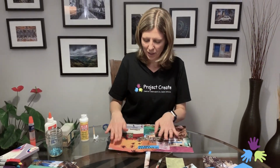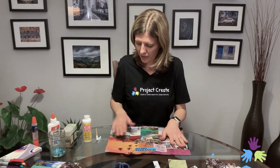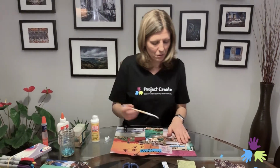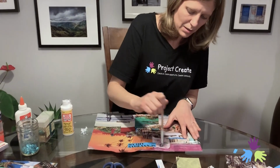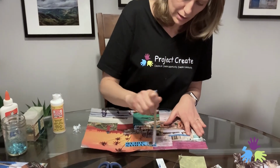And since it's Mod Podge, it is a glue and also a sealer. So I suggest going over the whole piece of artwork with a layer of Mod Podge, because that seals everything. It'll make it last longer and it'll preserve it.